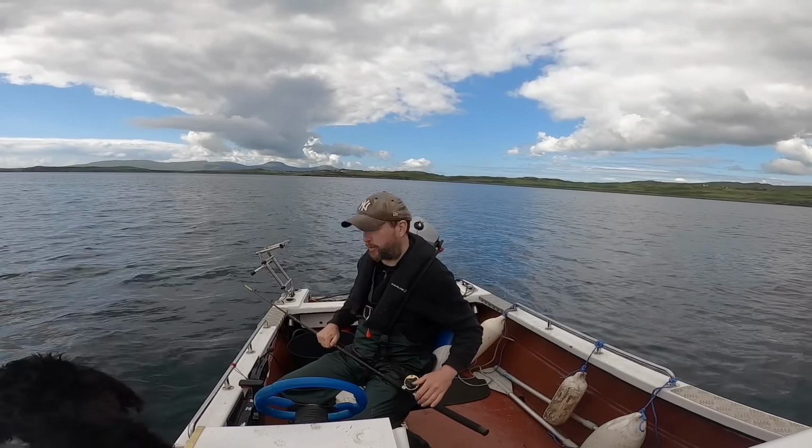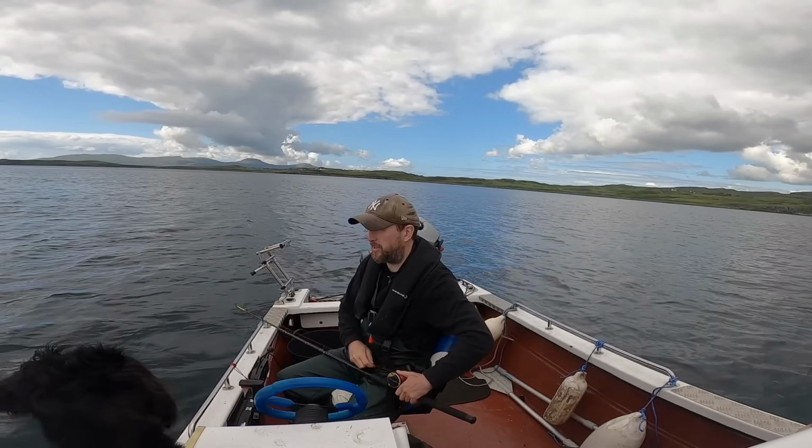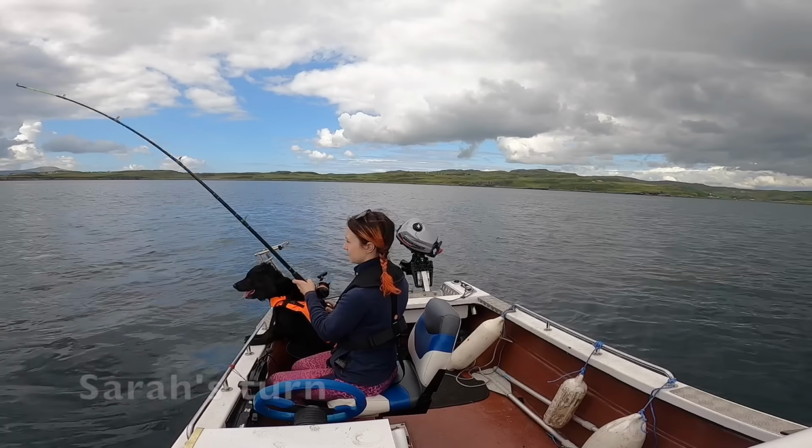Edible ones for the table. Nice. Hey! The ones that are that size we eat, and the ones that are smaller we use for bait.